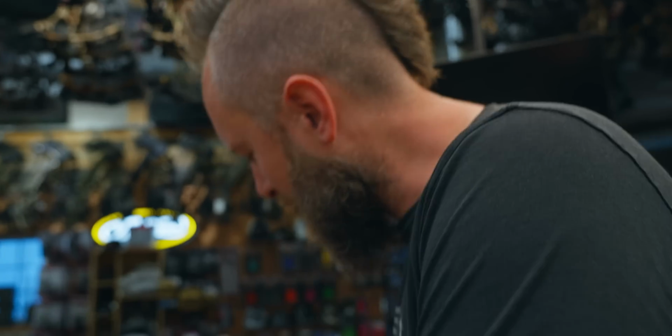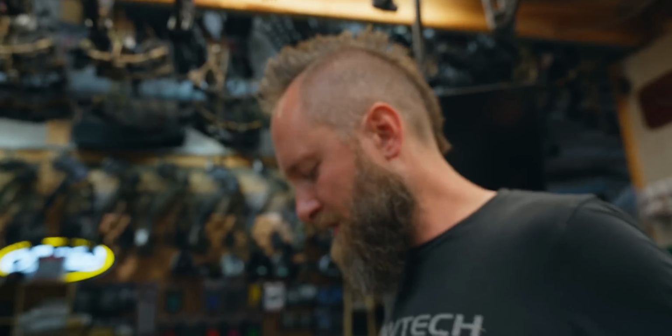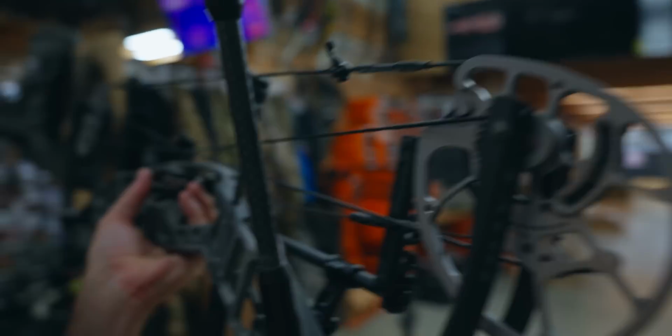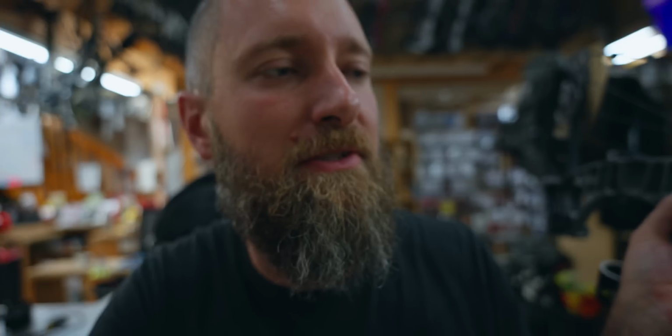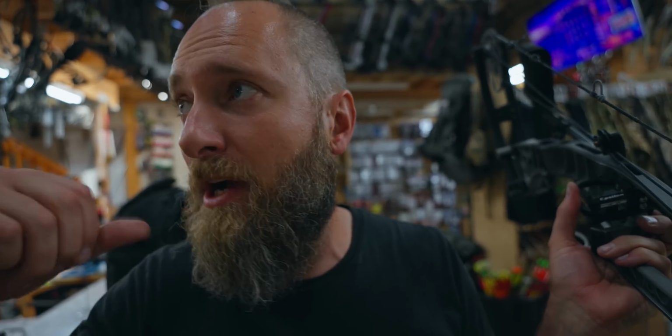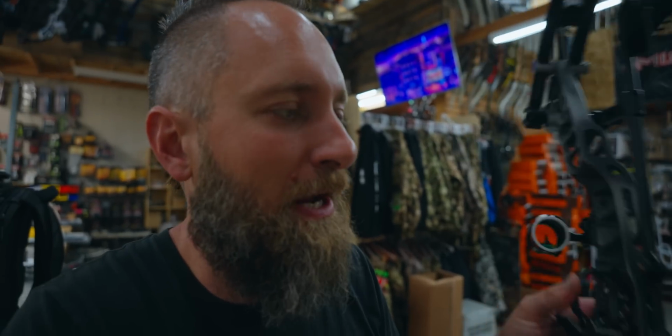Snug as a bug. Yeah, your limb will just fit inside it. Snug as a bug in a rug. Couldn't get any closer if you wanted to, baby. I like it. This cam system's in its second iteration. Works phenomenally well. Pivoting module, two different modules in it. But it's super smooth. The number one thing that I get out of people when they're trying bows is they think this bow feels like it's less weight. We carry these in 80s, because it feels like it's less weight.